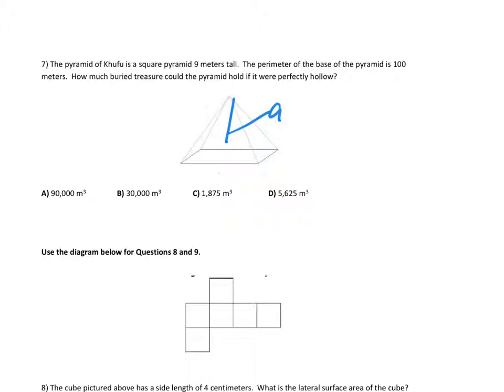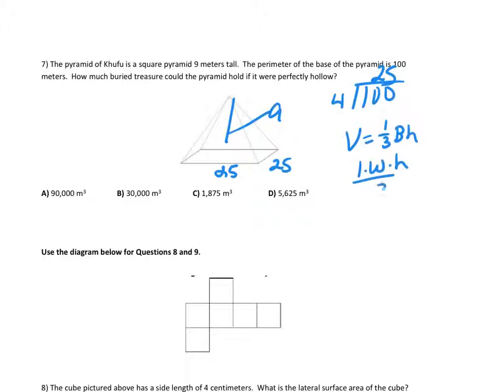So if it's square, that means all sides are the same. So if you take your 100 and divide by 4, every side is 25. How much buried treasure could the pyramid fit perfectly? Okay, so we're going to just find the volume again. Volume equals 1/3 base times height, or length times width times height divided by 3. So 25 times 25 times 9 divided by 3.